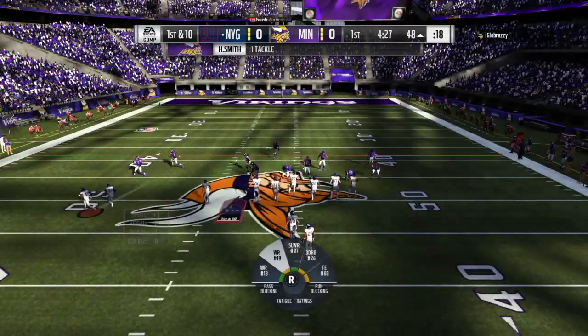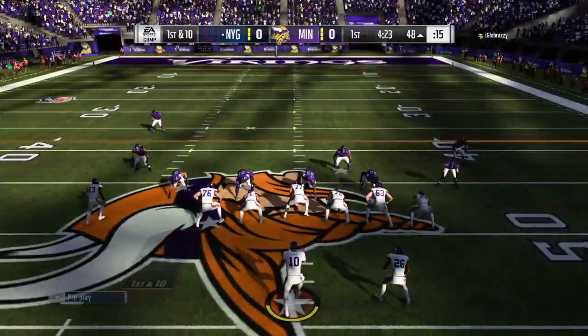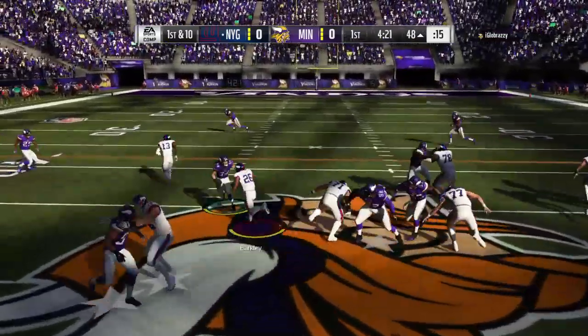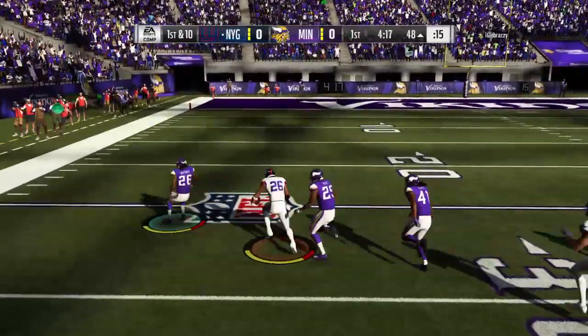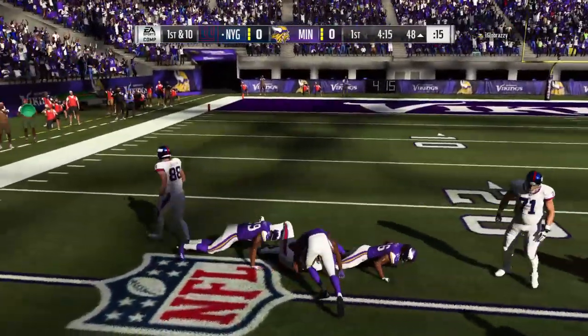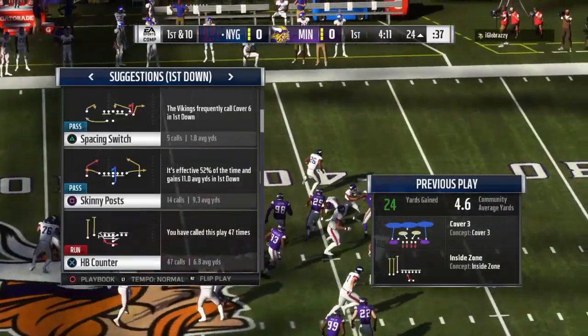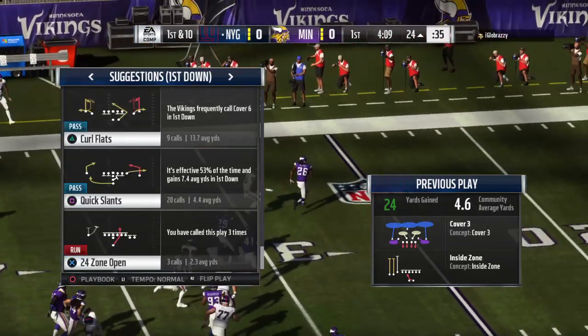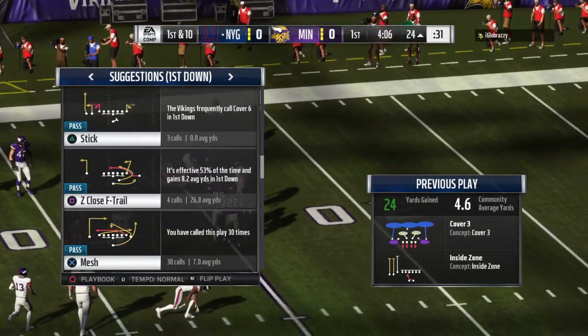They'll run it now out of the gun. Able to get away. That's why you keep the legs churning. And he goes down, but not before getting this inside the 25. Good yardage as he rumbles for 24 and a first. Well, no slow start here. A couple nice chunk plays back-to-back.